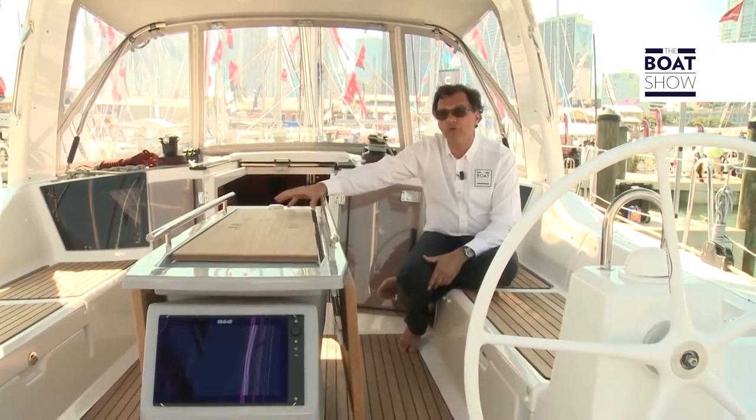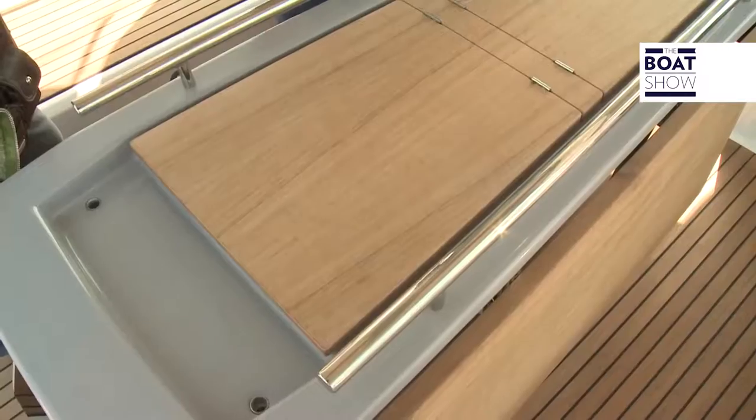But it has many additional functions: to allow you to have meals under the large Bimini, also to serve as footrests, as the reference point when the boat sails at an angle. On the table, a locker for bottles and a refrigerator.